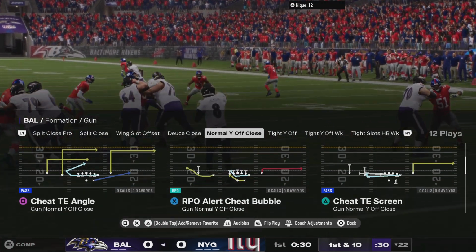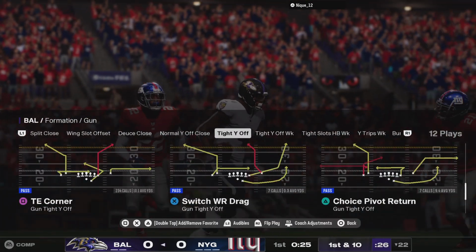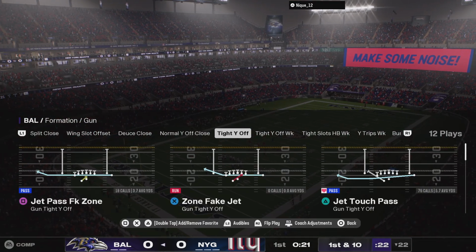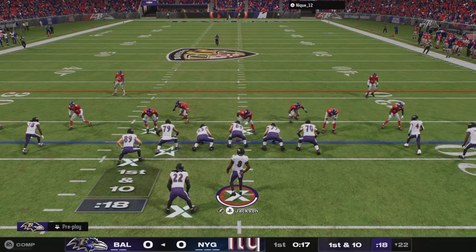These 3rd down conversions are just so important, Mike. Everybody stresses we want to possess the ball, give our offense as much opportunity to end as many drives as we can, scoring points. So if you want to stay on the field, you better be good on 3rd down.